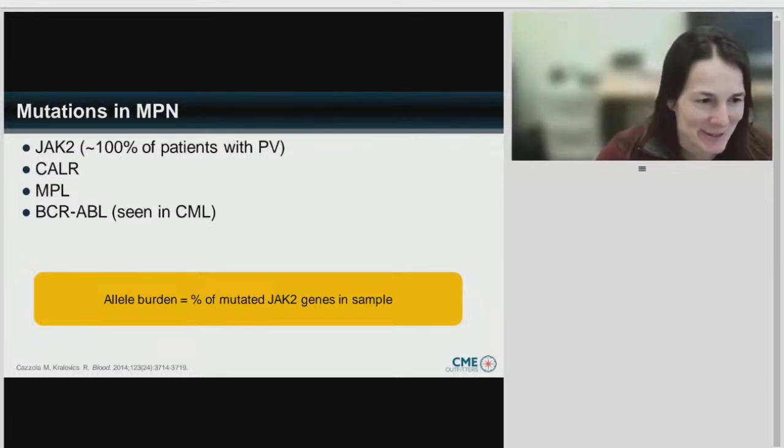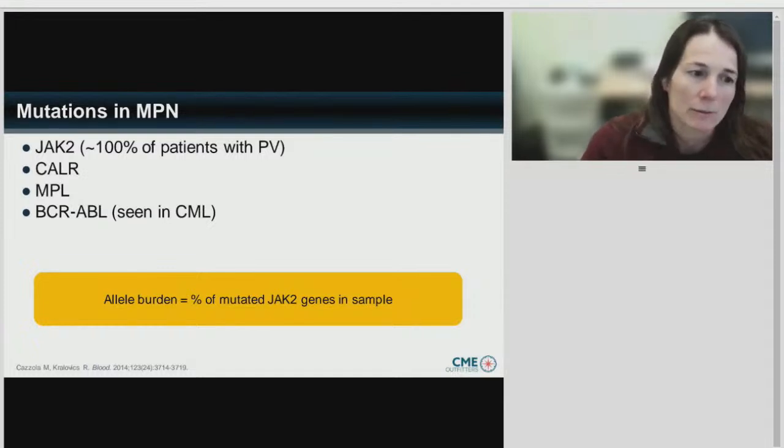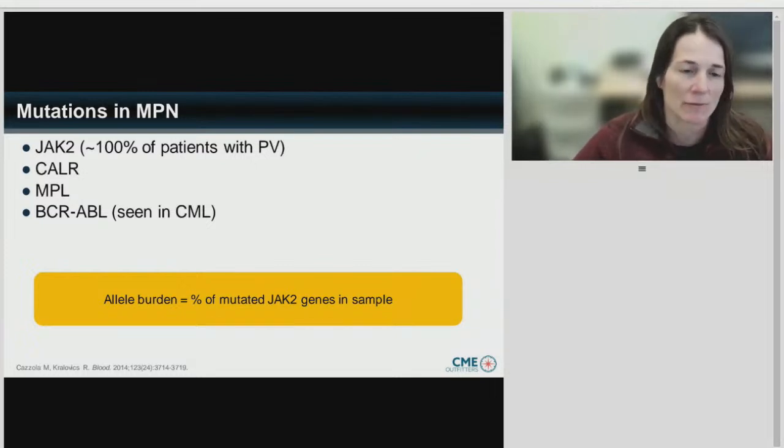Okay, great. So now back to mutations in MPN. Among all Ph-negative MPNs, JAK2 is the most common, almost nearing 100% of patients have a mutation in JAK2. Most of them have a JAK2 V617F mutation. A smaller fraction, a few percent, will have mutations in another location in JAK2.